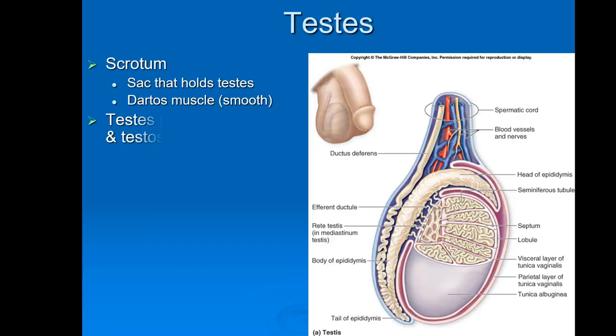So starting with the testes, they're held in a sac called the scrotum, and there's actually a muscle in the scrotum called the dartos muscle. And this has a lot to do with temperature regulation. For optimal sperm production, the sperm need to be at a temperature that's slightly lower than body temperature, so they're outside the body. And depending on the external temperature, the dartos muscle could pull the testes closer to the body or let them be further away.